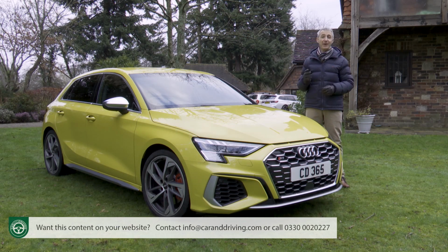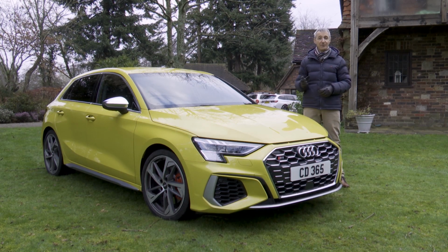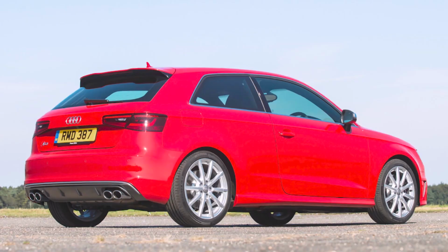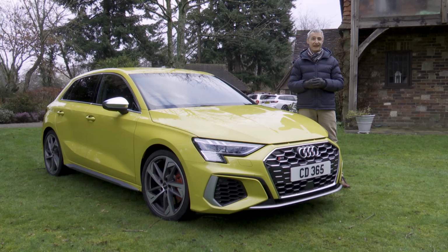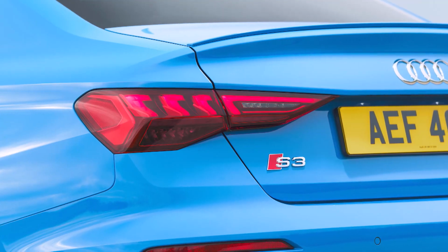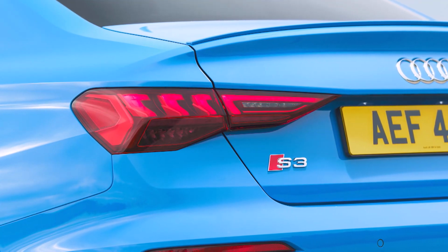There's a choice of two S3 body styles, the 5-door Sportback variant we have here and the alternative 4-door Saloon. Compared to its predecessor, the S3 Sportback is 3 centimeters longer and wider than before. The Saloon version, if you're interested, is 4 centimeters longer and 2 centimeters wider.